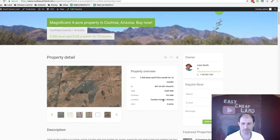The nice thing about this is it's in Cochise County, Arizona. It's 4 acres, and 4 acres and up in Cochise County, Arizona, you can do what you want to do. The regulations are pretty wide open to go use the land. You could put an RV on there. You could put a mobile home on there. You can build pretty much anything.